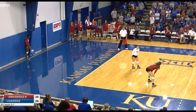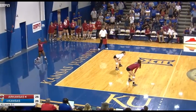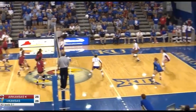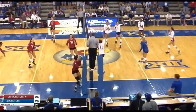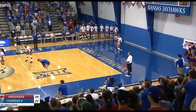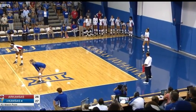Danielle Harbin to serve for Arkansas. Susie. Avili back to Susie. Good effort by Arkansas, but Kansas will have its third match point. Back-to-back sets for Taylor Susie, the senior. Gets just enough of the second one. Arkansas unable to control it. So now Patricia Montero, is she going to rip her jump serve or is she going to stay down?